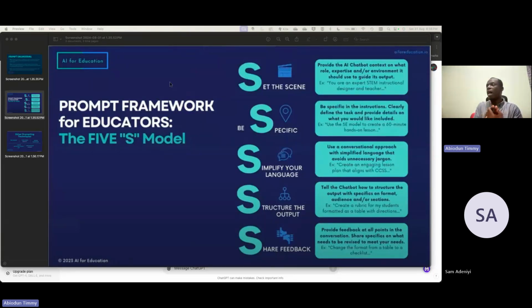Simplify your language. Use a conversational approach with simplified language that avoids unnecessary jargon. As simplified as it can be. Create an engaging lesson plan that aligns with Common Core, or create an engaging lesson plan for grade 5 students, and be very specific and be very simple. Avoid all the big grammar.